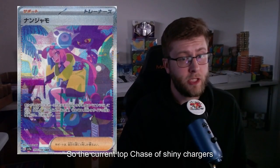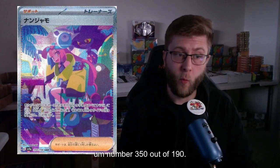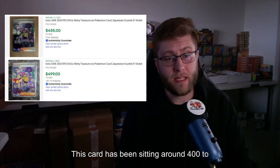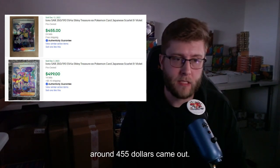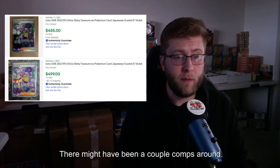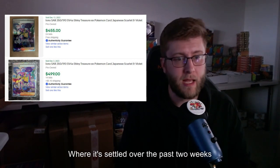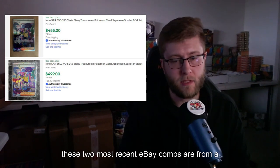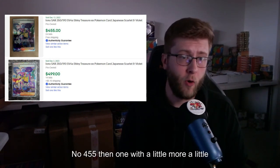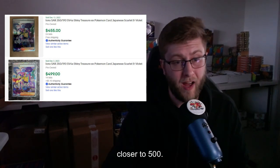So the current top chase of Shiny Treasures right now is the Iono SAR, number 350 out of 190. This card has been sitting around $400 to around $455 since it came out. There might have been a couple comps around $500 when it first launched, but this is where it's settled over the past 2 weeks. These 2 most recent eBay comps are from a couple days ago, $455, and then one a little closer to $500.